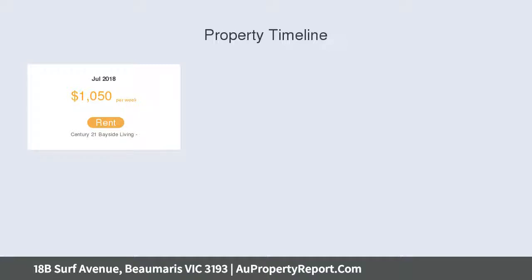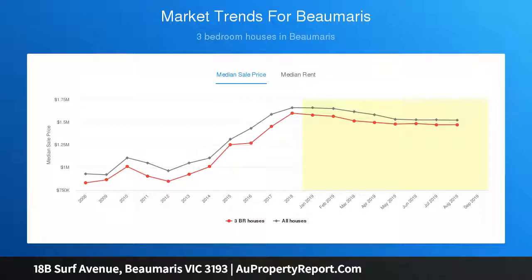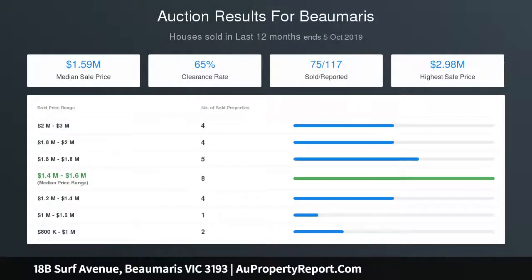The expansive entry reveals flowing oak floors leading to a ground floor master with banks of robes and a sophisticated high-end ensuite, a beautiful modern kitchen with luxurious thick stone waterfall benches and quality Bosch appliances overlooking a spacious entertaining zone which flows to the private alfresco terrace. A guest powder room and fitted laundry complete the ground floor.